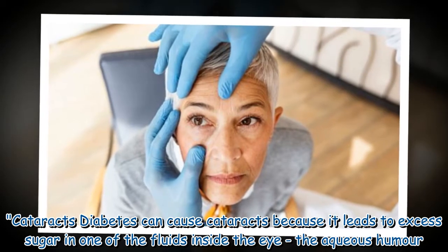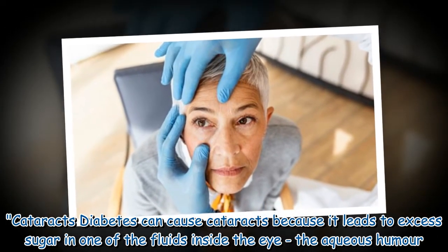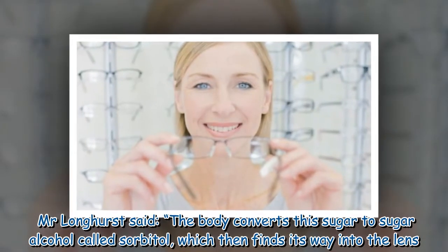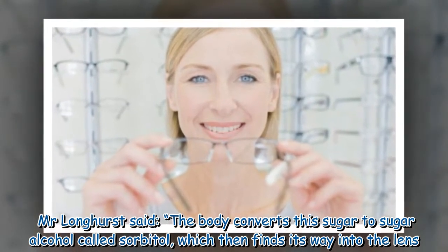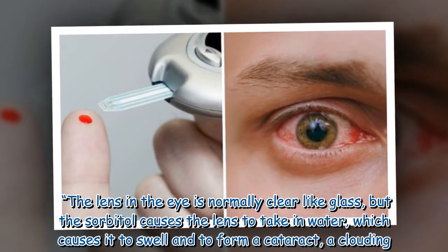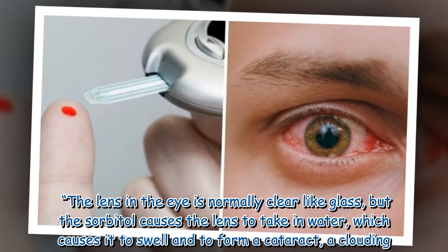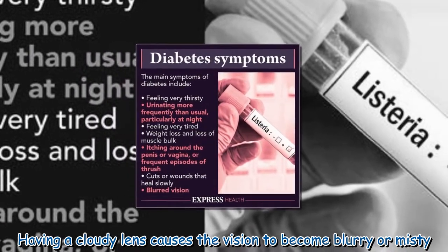Cataracts. Diabetes can cause cataracts because it leads to excess sugar in one of the fluids inside the eye, the aqueous humor. Mr. Longhurst said, "The body converts this sugar to sugar alcohol called sorbitol, which then finds its way into the lens. The lens in the eye is normally clear like glass, but the sorbitol causes the lens to take in water, which causes it to swell and to form a cataract, a clouding. Having a cloudy lens causes the vision to become blurry or misty."